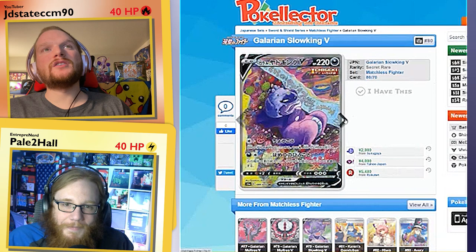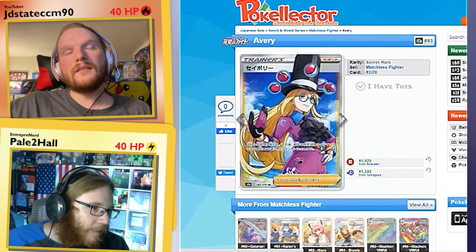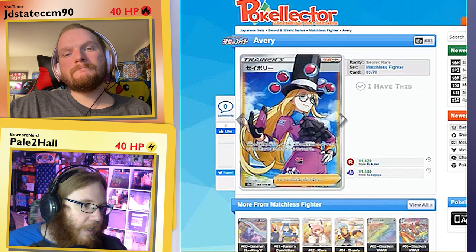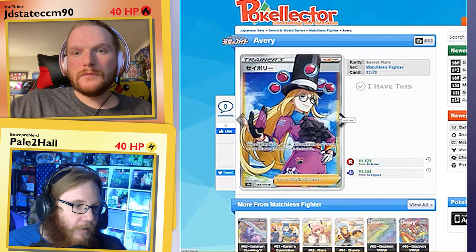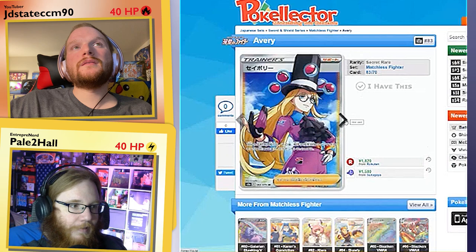It's an alternate art, so that's going to be a tough one to pull. We got a Karen. That's what it's called. Clara. That's a cool looking waifu. They're called waifu, right? Okay, so Karen is one of the members of the Generation 2 Kanto Elite Four. So in Silver and Gold, when you go back to Kanto and you fight the Elite Four, that's where Karen comes from. Okay. Avery. Okay, that looks like something from Alice in Wonderland.